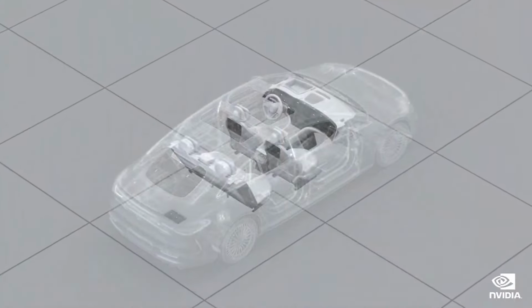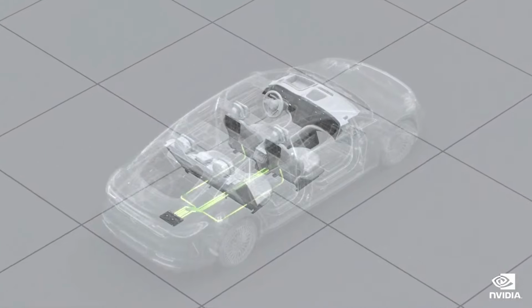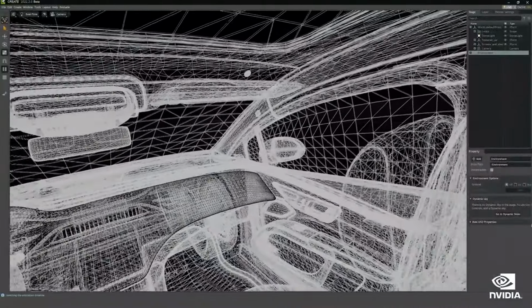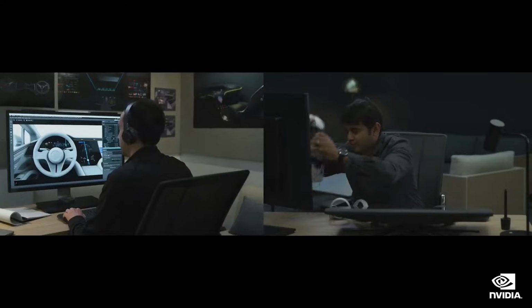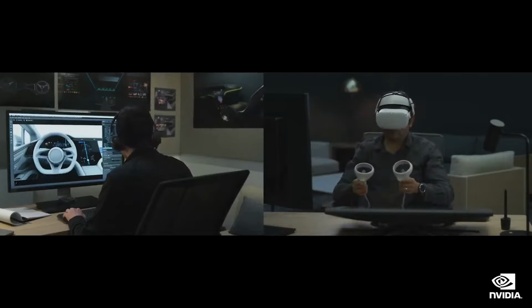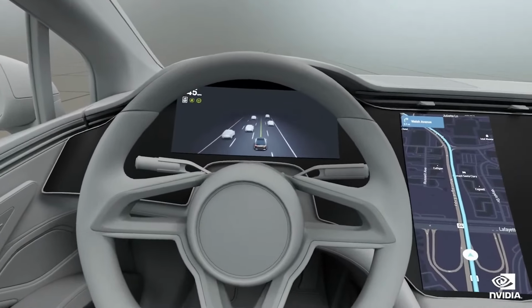We are extending NVIDIA DriveSim's platform to create a digital twin of the car's interior with full hardware-in-the-loop support. NVIDIA Omniverse is the platform that brings this all together. Designers and engineers can work side by side to perfectly integrate the physical design with the digital interface before the actual car exists. Let's try new cluster layout.